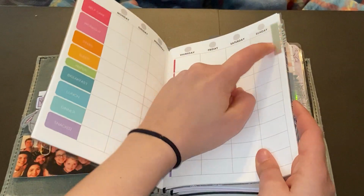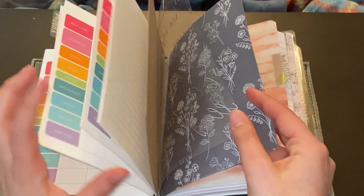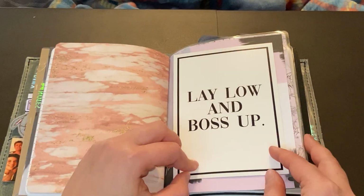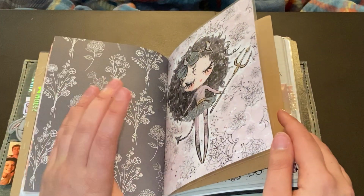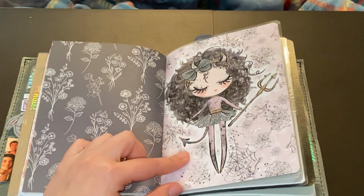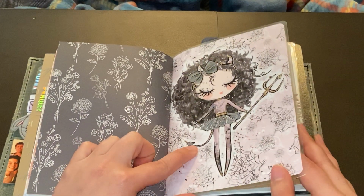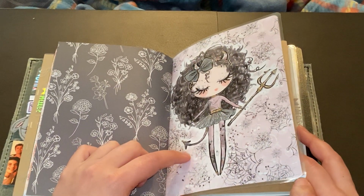And then again, these floating tabs are from Martha Plans. And more Honeybee shop stuff. Just a random notebook. This one's empty. This is also from the Babe box. I think this is from Jill Christina Papers. I have a couple of covers from her, and they're really cute. I really like the curly hair because I have curly hair.